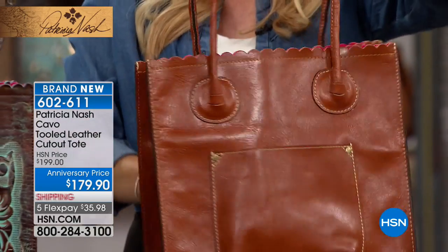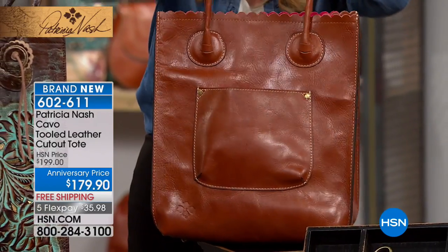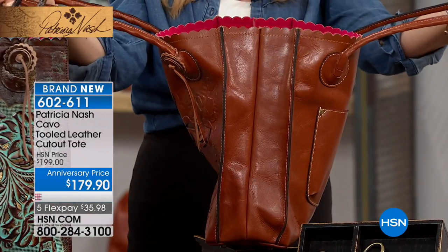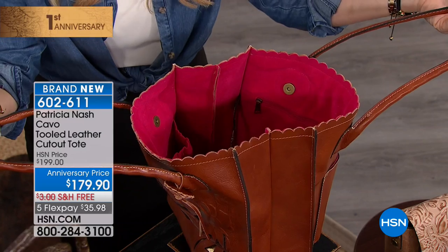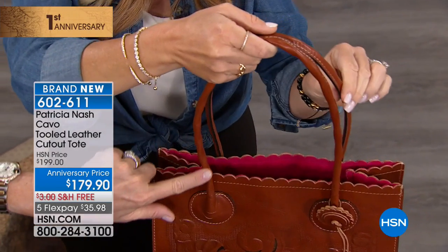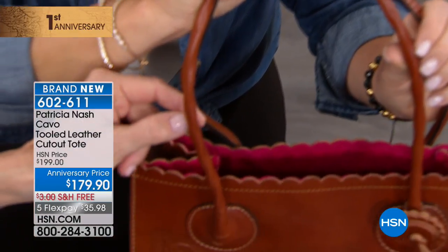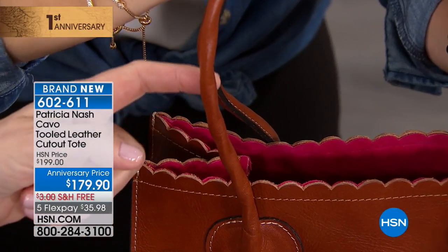And then look at the back pocket there. Perfect to put your cell phone, your keys. Everything is easily accessible. Generous size. I love how this opens up. You can see everything. It's all leather. Look at the strap. That strap is all an old twisted rope underneath here. And then it's hand pulled over and it's sewn by a single stitch machine.